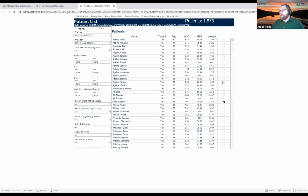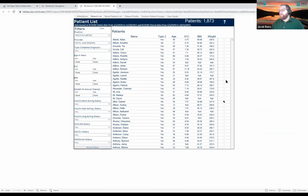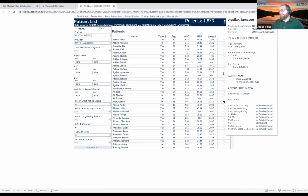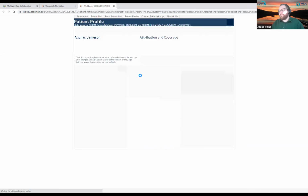Hopefully one that I can easily find that has a couple of other features. I'm going to, let's see how we look here.